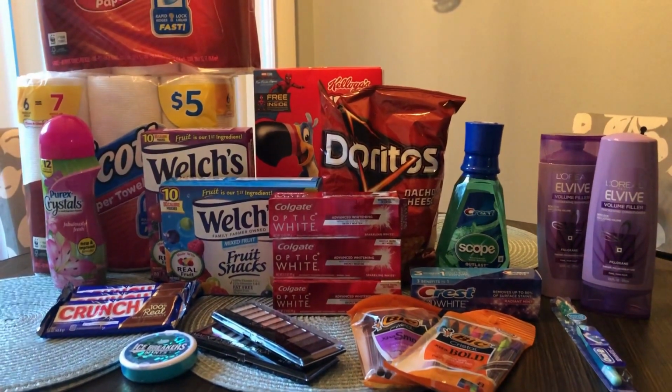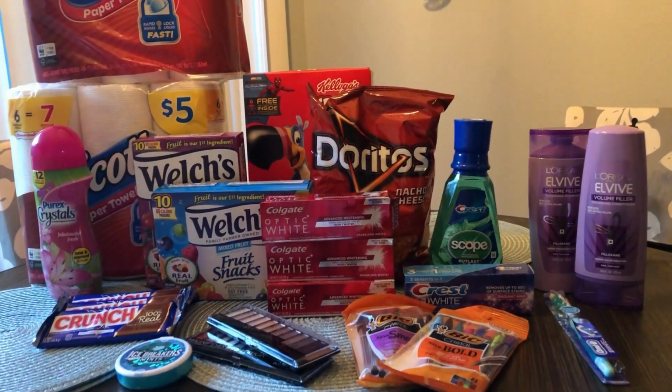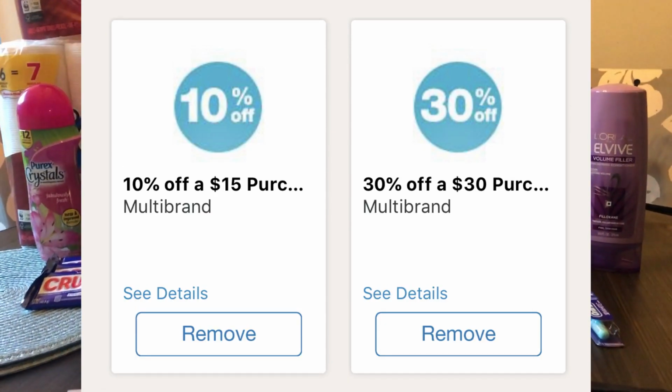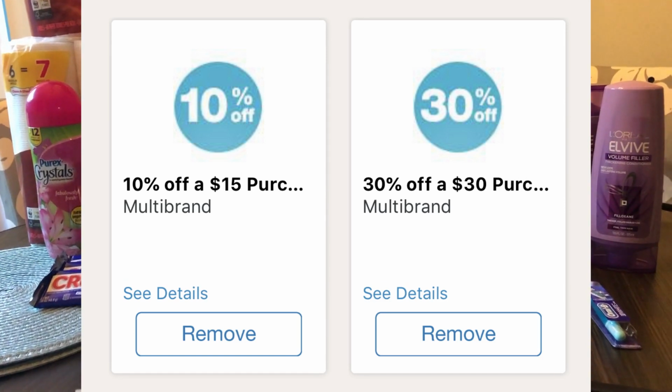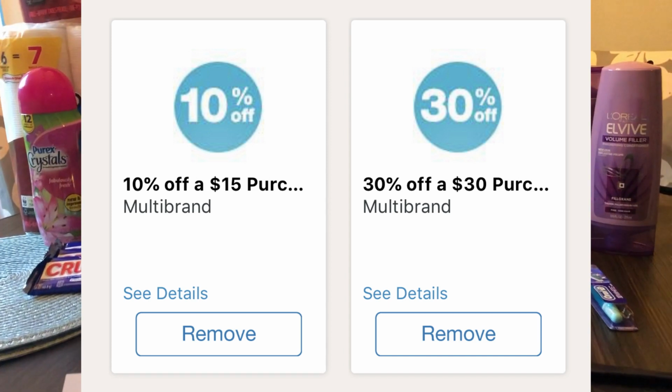But I did go to Walgreens. I did 2 transactions because I had the 10% off of 15 coupon and the 30% off of 30 coupons. So I hope you guys were able to hop onto your apps and get those clipped. They're probably gone by now. I'm not sure, but definitely double check.